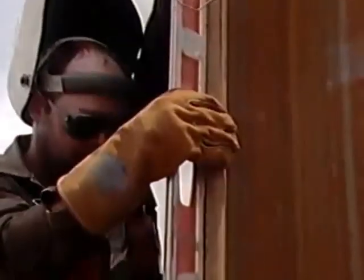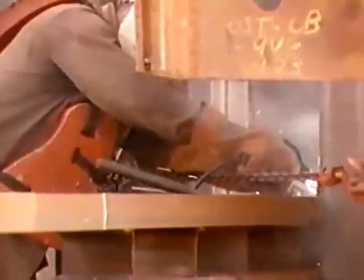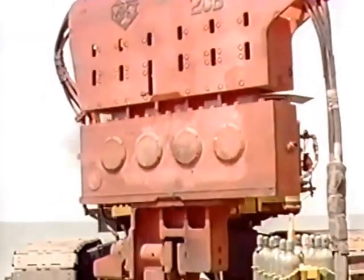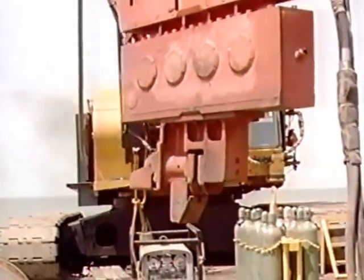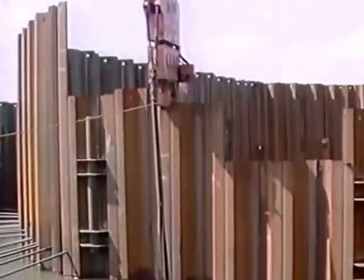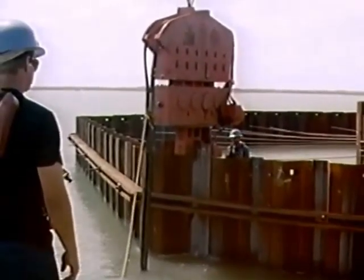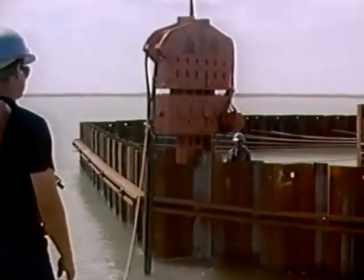As the pilings are set in place, they are inspected and leveled. Then holes for the support beams are cut. A large piece of machinery called a vibratory pile driver attaches to each piling and vibrates it through the sediment 41 feet into the sand. When finished, the outer wall of the cofferdam extends 5 feet above the surface of the water.